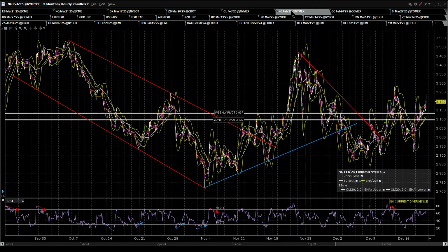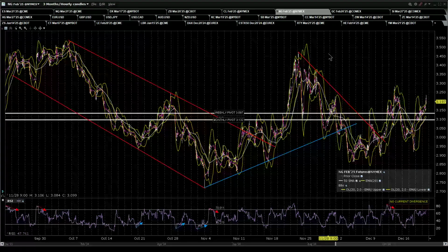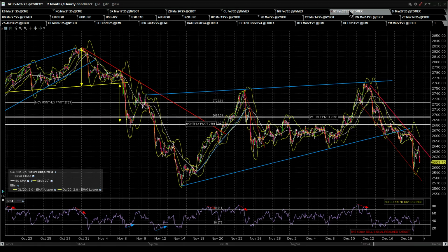NG obviously is in a downward lean until April. I'd like to see this high hold because at the moment it looks like we're forming an inverted head and shoulders right shoulder, and that would be a good thing to be forming into April. GC. GC went down. I was looking for potentially a retest of this low here and lower, and at the moment that's on track.